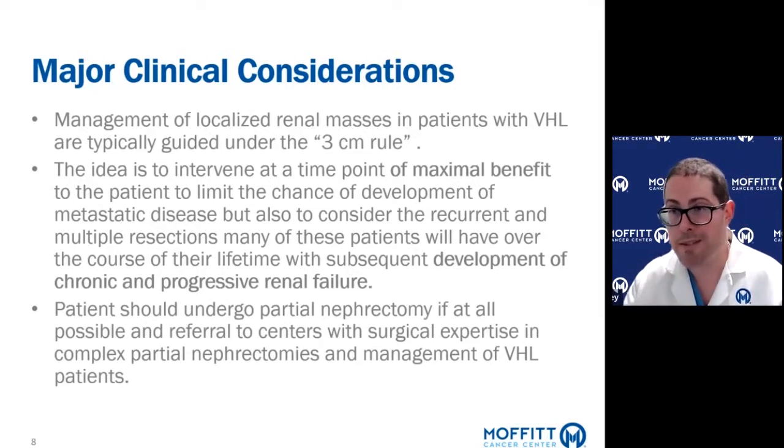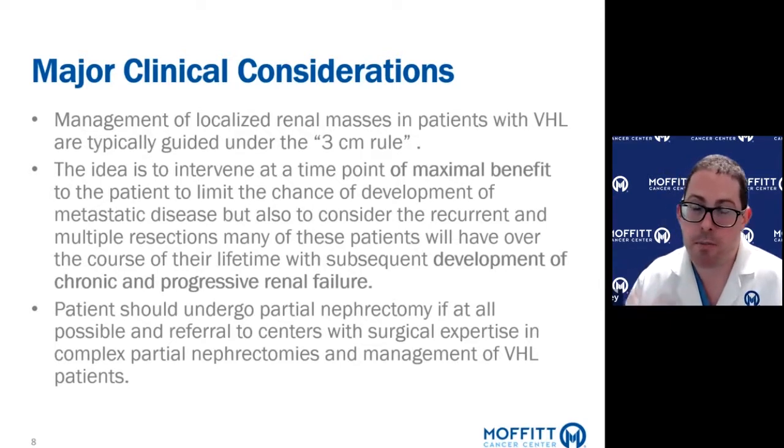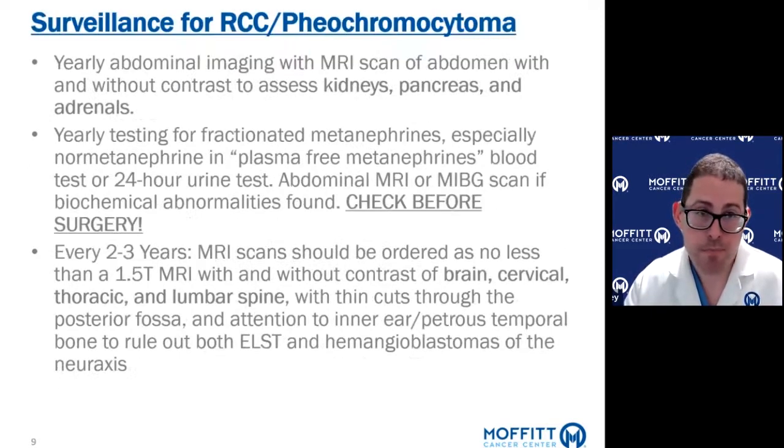What we don't like to see, ideally, is a patient with a tumor that, while it may be very complex, undergoes a nephrectomy when a partial could have been attempted at least. And then now you're dealing with a patient with a hereditary syndrome, usually a young patient who only has 1 kidney, and the majority of the time they will develop a tumor on the other side if they didn't already have one when they presented. So the other consideration in addition to kidney cancer is the pheochromocytomas.